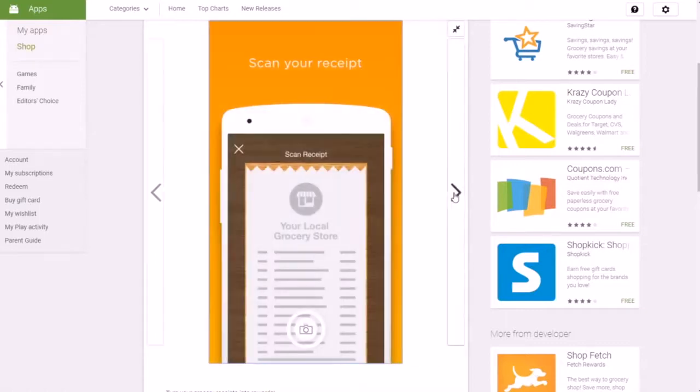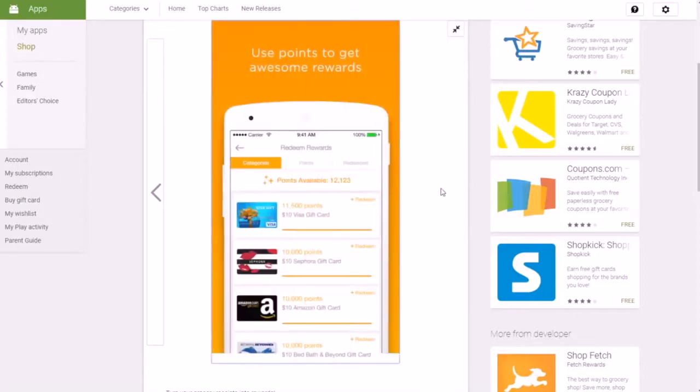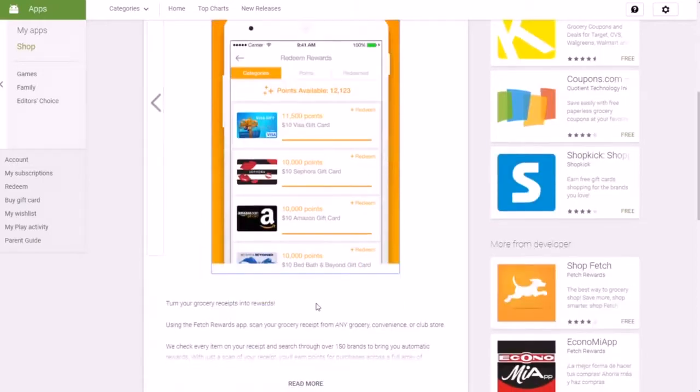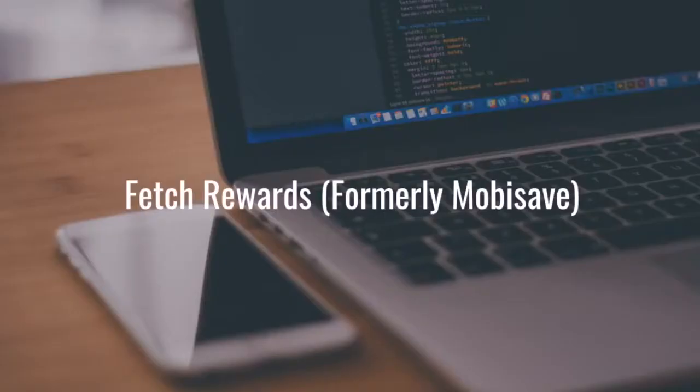So they have a lot of major brands, 150 plus. It shows you what it looks like. You just take a picture of your receipt from your store. They have points. You convert those points to money, and then you cash out via gift cards or PayPal. So very simple, very effective, and it'll save you a lot of money on something that you're going to do anyway.